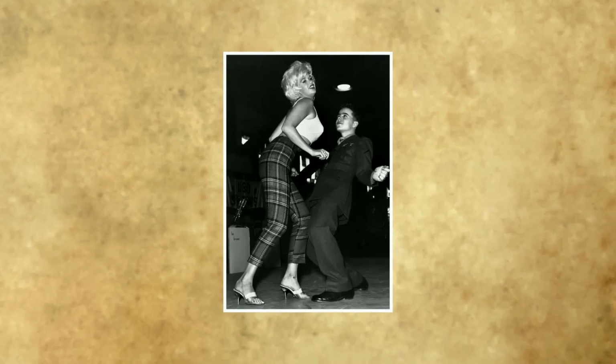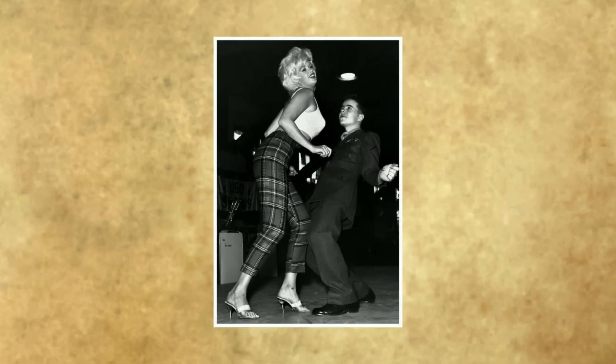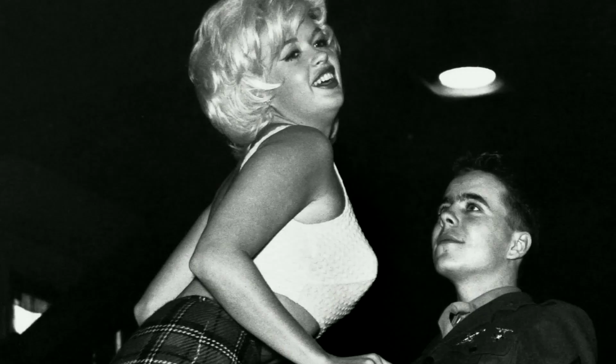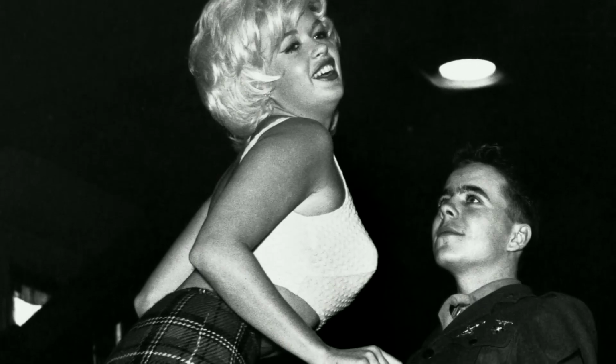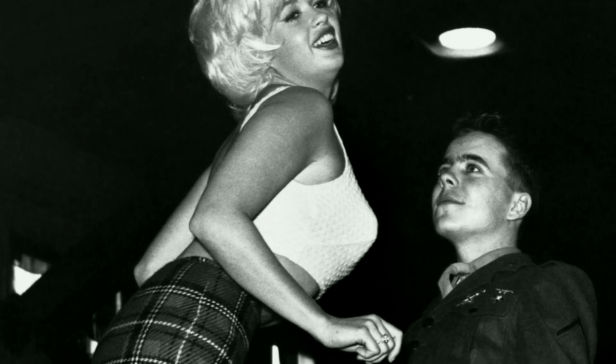Jayne Mansfield dances with a serviceman during a USO tour in 1961, a common sight for troops stationed abroad. These morale-boosting shows were a key part of her public image and a welcome distraction for the soldiers.